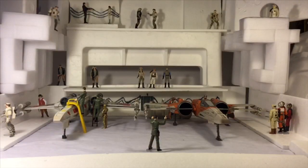All right, you guys. So now we're gonna get a look at Poe Dameron's X-Wing, his Resistance X-Wing, guys. Very cool looking vehicle. Very exciting to get this vehicle in this scale, guys. Now, I love the configuration with the wings as compared to the old style version. I have a greater appreciation for this version of the X-Wing, guys. Let's get a closer look at this particular vehicle.